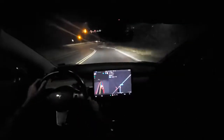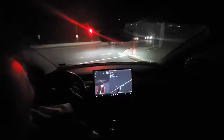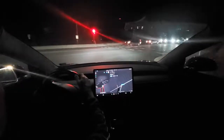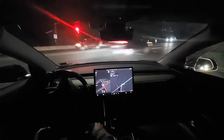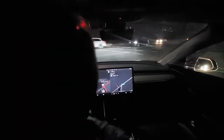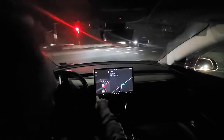Okay, so here again we have a red light, no turn on red. Does it read the no turn on red? And it looks like it's going to try to creep out. I got my foot ready to hit the brake, and it should not go, but it looks like it wants to. I got to hit the brake. So it looks like it does not read no turn on red signs, which is not good. Unless there's a setting for that. Let me see.